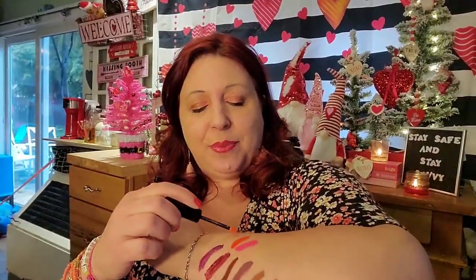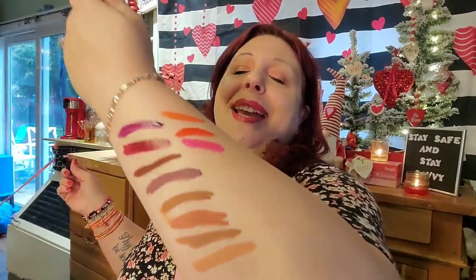Then we have the coral. Let's see what the difference between coral and orange is, because I feel like the tubes look very similar. They're very different in real life. Wow, those are both really pretty. My gosh, this is amazing. They gave us so many colors to choose from.